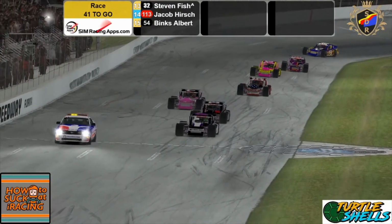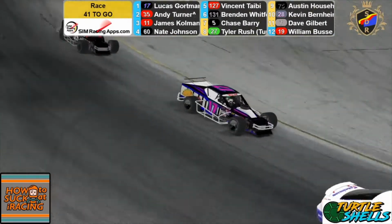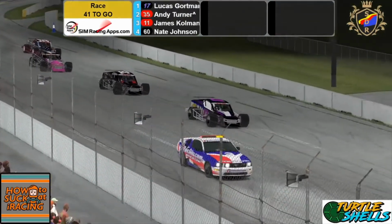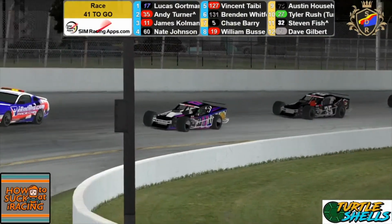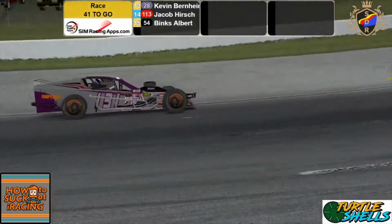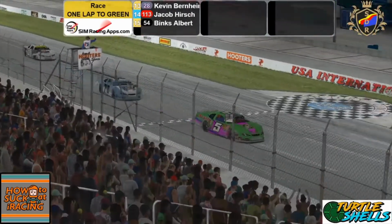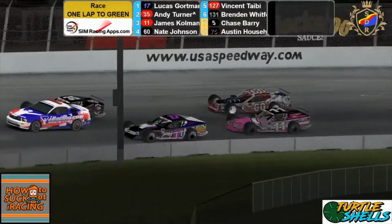Stephen Fish, looks like he got waved around. He's going to get a lap back. Watching the scoring to see. As we see, the SK Mods are taking up the front six positions, so on this next restart they will be side by side. Doesn't look like we'll have a lot of super late models mixed in there. And we still have Chase Berry leading the super late models, followed by Austin Householder, Tyler the Turtle Rush, Stephen Fish, Dave Gilbert, Kevin Bernheimer. Looks like Binks Albert and Jacob Hirsch are both out of the race as we get one to green.